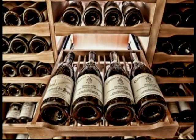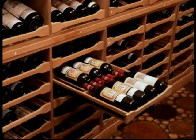And these are just close-up photos that show that the drawers slide out and how we can orient the bottles. We can make the drawers deeper to have a double stacking. So if we want to get more density, that's one way we can do it.